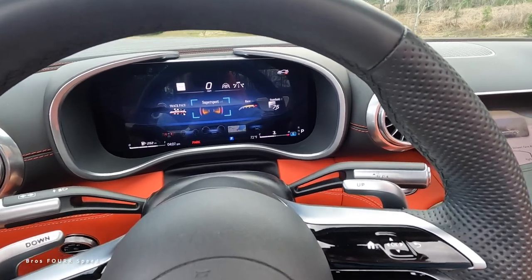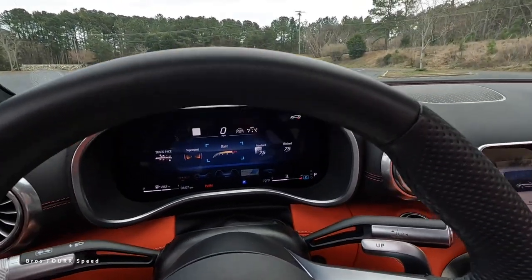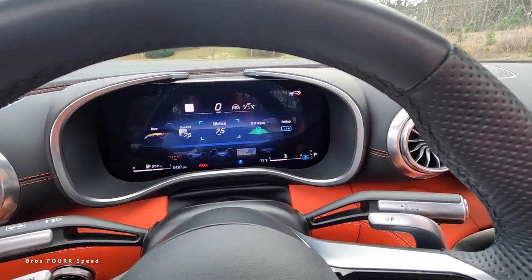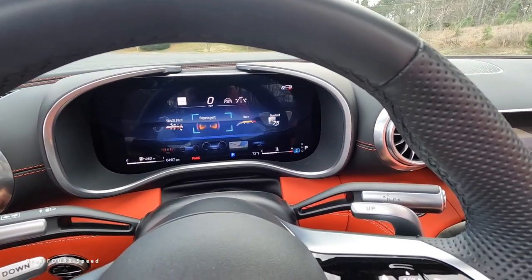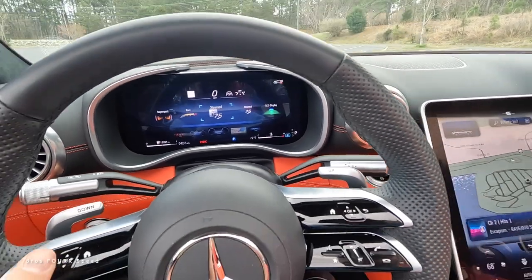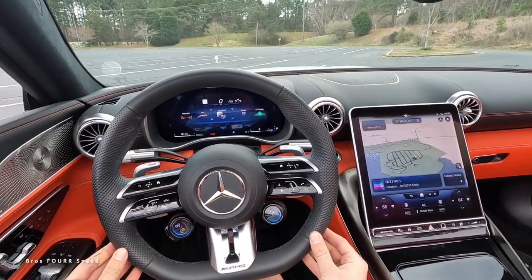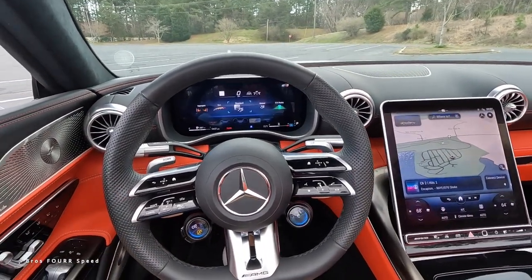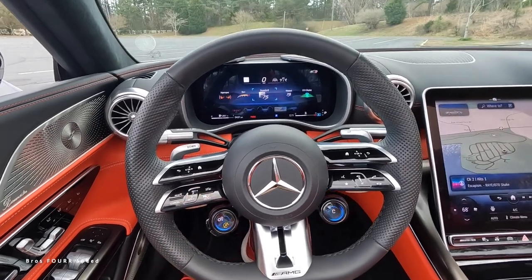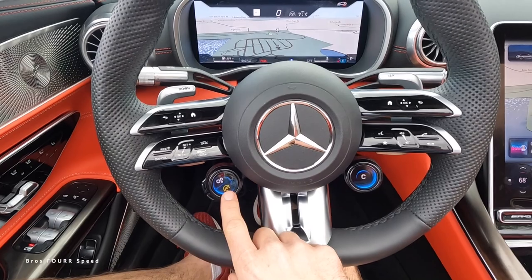Now if I scroll up, this is for the heads-up display, which you can shut off if you don't want it there, but you have a similar layout as you saw for the gauge cluster that you can put up there. So if you're doing some spirited driving or you just don't want it, you have a lot of options. Now we have the AMG steering wheel with solid and perforated leather. On the left side, all of the cruise and adaptive cruise control settings. And then we also have some multifunctional dials below.